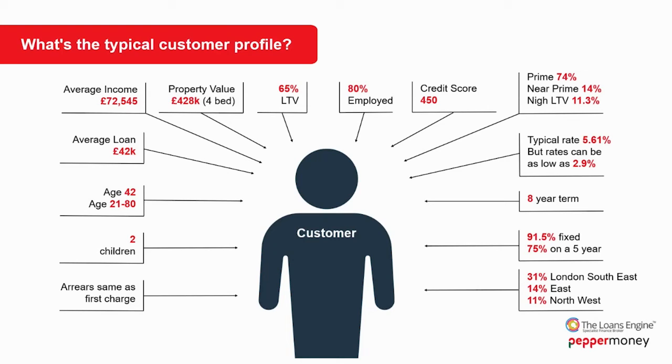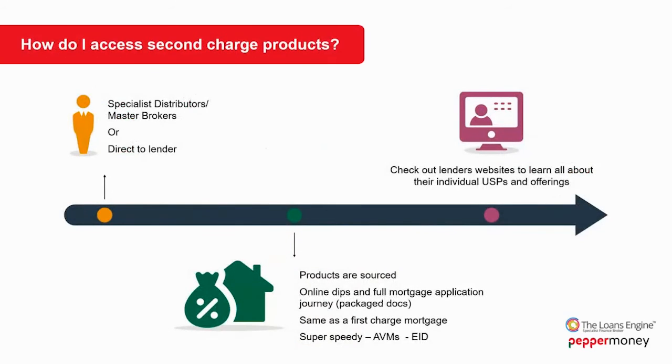Yeah, absolutely. If we could just jump on to the next one, I think this would be close to the end now. So basically, how do you access our second charge products? I think it's always good to be open and honest and explain exactly how you can access us. We have 3 options ultimately.